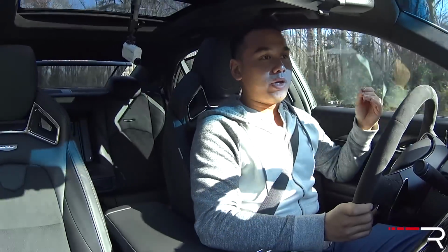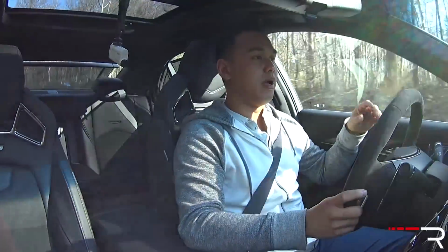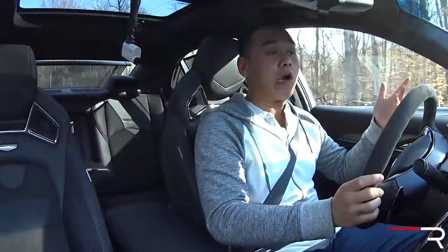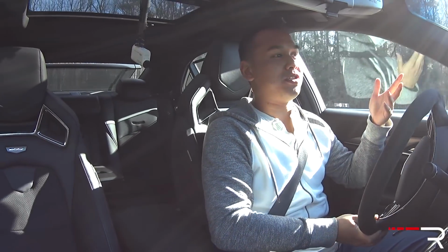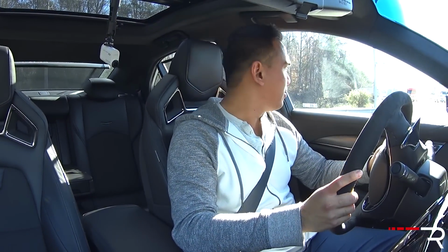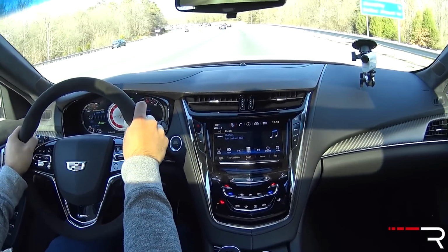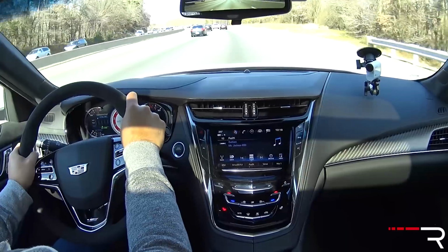And with the magnetic rheological dampers, the adjustable dampers that this car has, the ride is also incredible. I have it in its sport setting here, and I could daily drive this. It's also very quiet when you don't put your foot down. The exhaust isn't terribly loud, but there's very little wind noise, very little road noise, and all you hear is that lovely exhaust when you do decide to plant your foot. Holy crap!